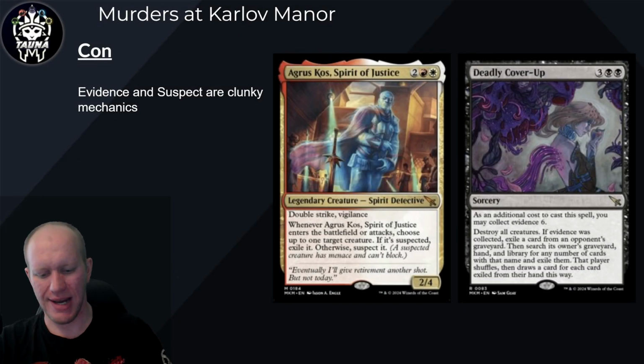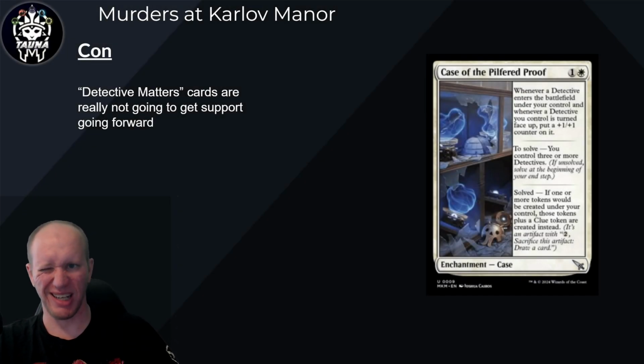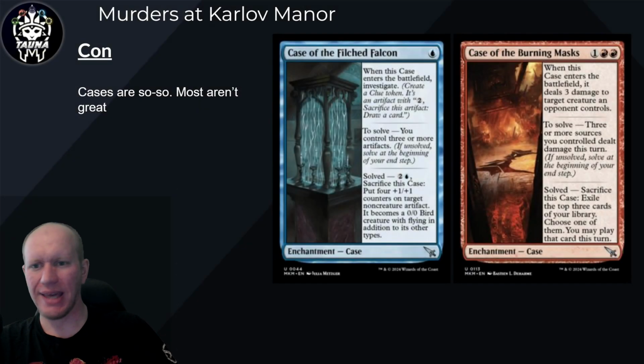clunky mechanics, because that's a morph creature, but this one has Ward 2, this one doesn't, especially if you're mixing the two into a deck. So it's a good mechanic, but then also kind of clunky, like a good upgrade to the mechanic. Cases were so-so, like most of them aren't great.